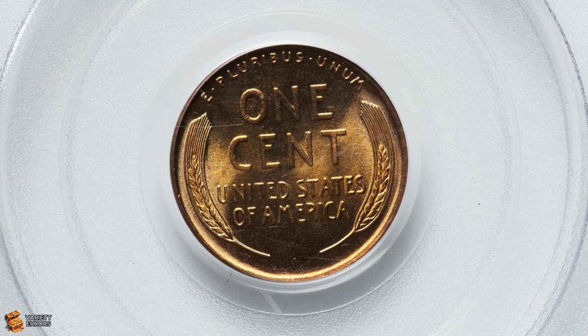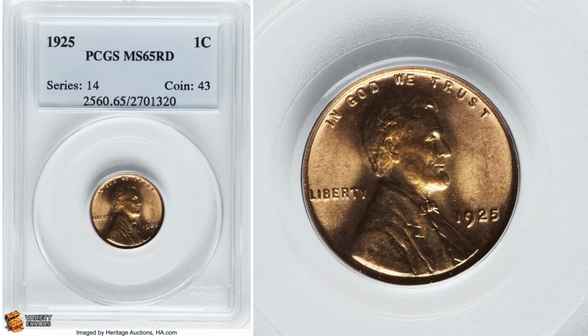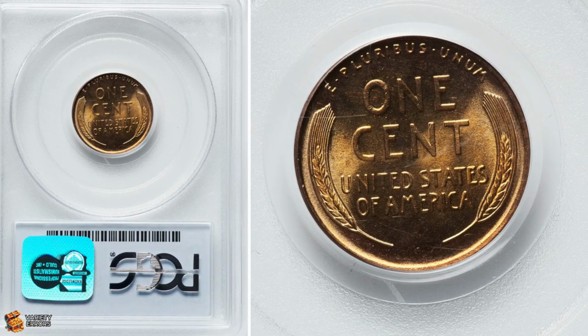For 1925 Philadelphia cents, you'll really want to focus on the evenness of the red color, so it maintains that color across the whole coin. Many MS65 reds actually still show some patchy toning, but full, stable color across both sides narrows the population dramatically and really pops with that eye appeal, driving value up.